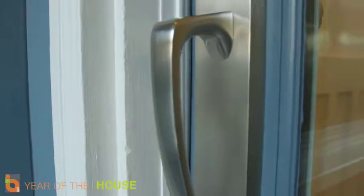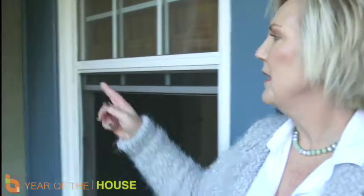So here's what you want them to see. You want them to see beautiful new hardware. You want them to see fresh, clean paint. You know what you don't want them to see? Look over here. You don't want them to see dirty windowsills. Something as simple as wiping that down will give a better first impression.